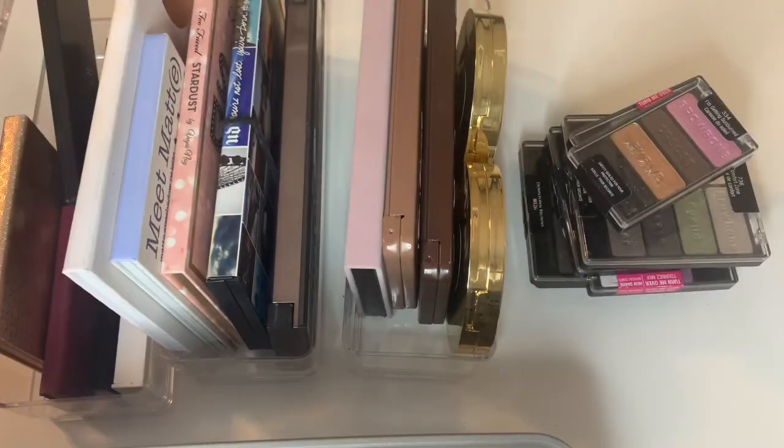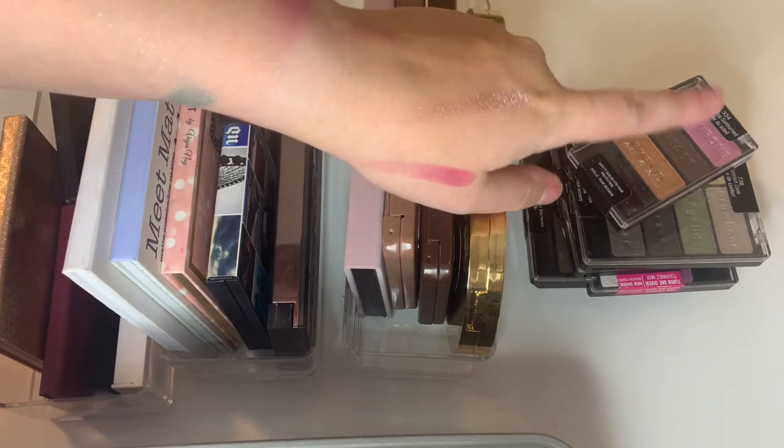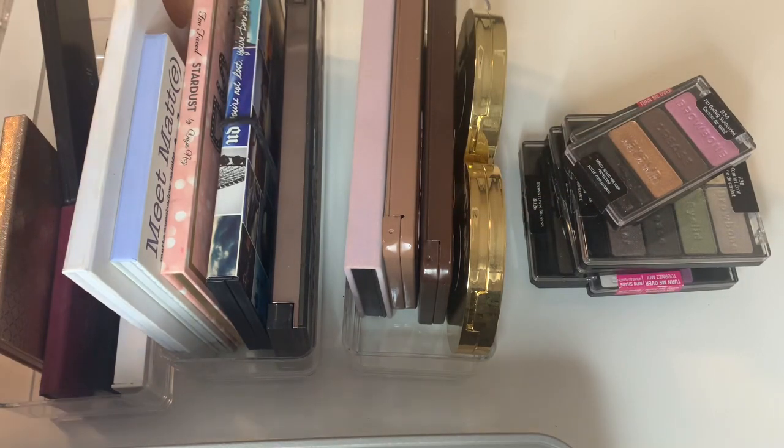Okay, so that's drawer two. Let me put all this away and I'll pull out drawer three. This is my third drawer. And as you can see, there are lots of Wet n Wild. I'll move everything aside. We'll start with those.